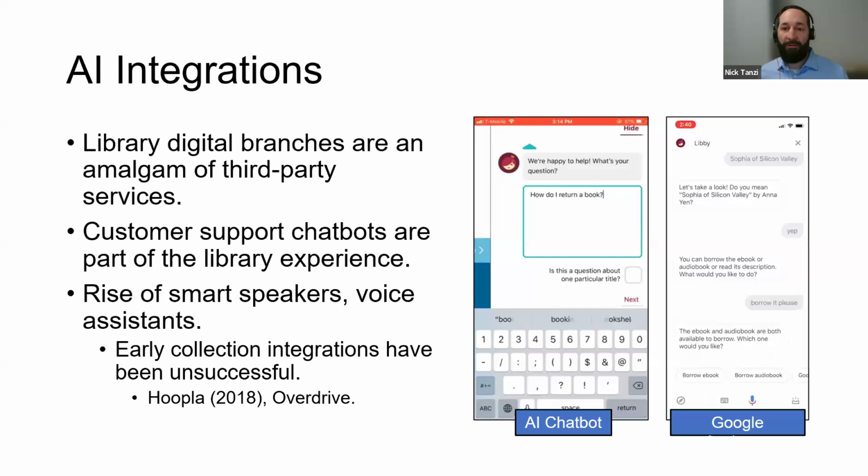AI integrations have existed for some time within our digital collections. Think about our libraries. We have our digital branches, and they are an amalgam of third-party services, right? There's ebook collections, there's databases, there's calendar software, there's language learning software. There's all of these things that we present as the library, but there are lots of vendors.